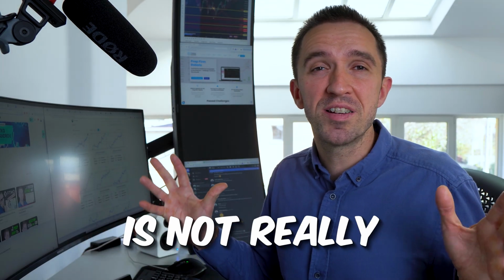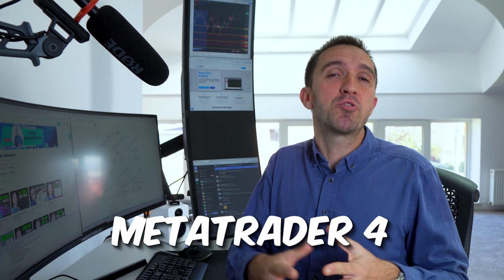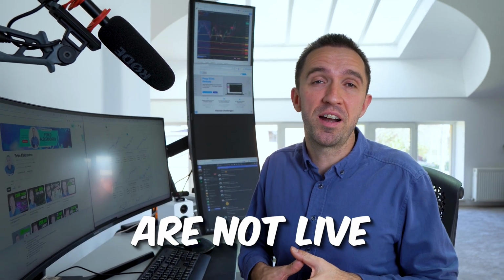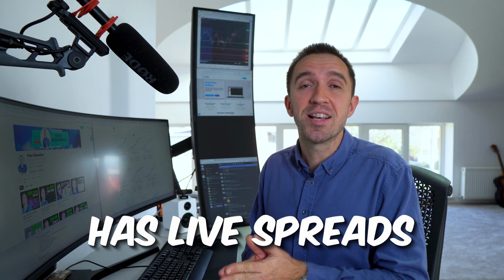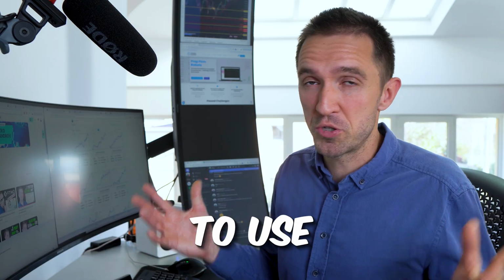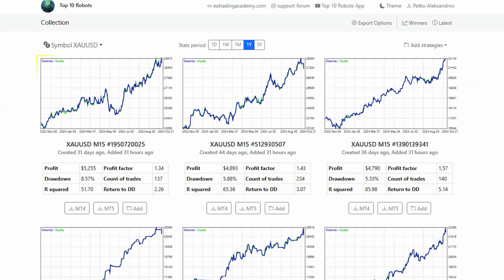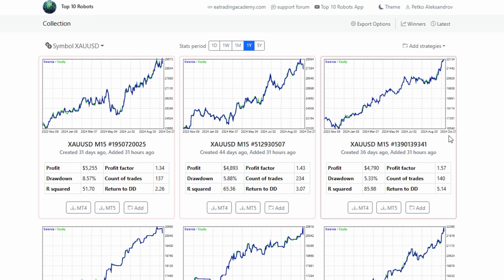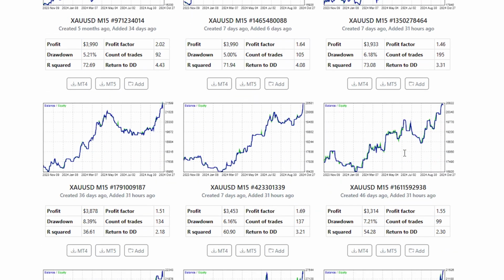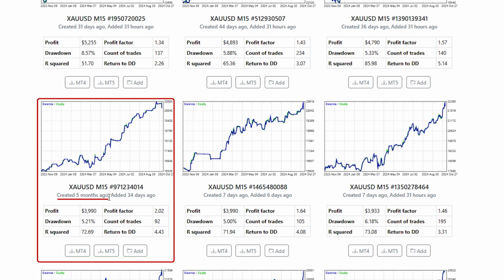However, MetaTrader is not really the best backtesting software, especially MetaTrader 4, because the spreads are not live, they are static, and MetaTrader 5 has live spreads. So I usually prefer to use MetaTrader 5, but the better thing you can do is once you download any of the expert advisors that you want to trade. For example, I like very much one that was created 5 months ago, this one over here.